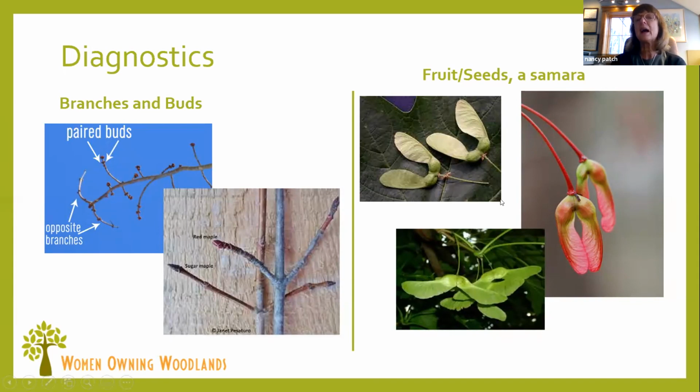The fruit and seeds can help because they do persist. Along with the combination of looking at other things, you can tell the sugar maple from the red maple. And then I'm adding this one once again for Norway maple, which has a winged samara that is spread out like bird wings, as opposed to the helicopter wings, how they float down in the wind. This is a great way to tell that Norway maple.